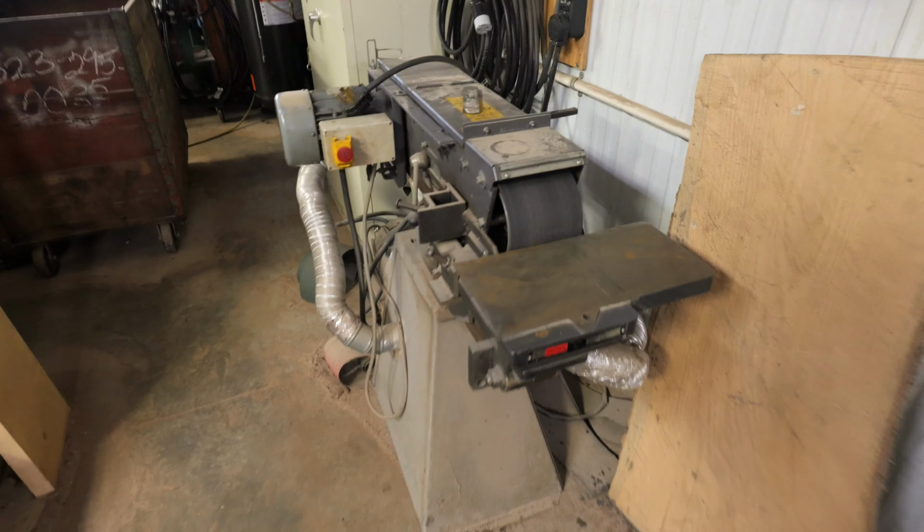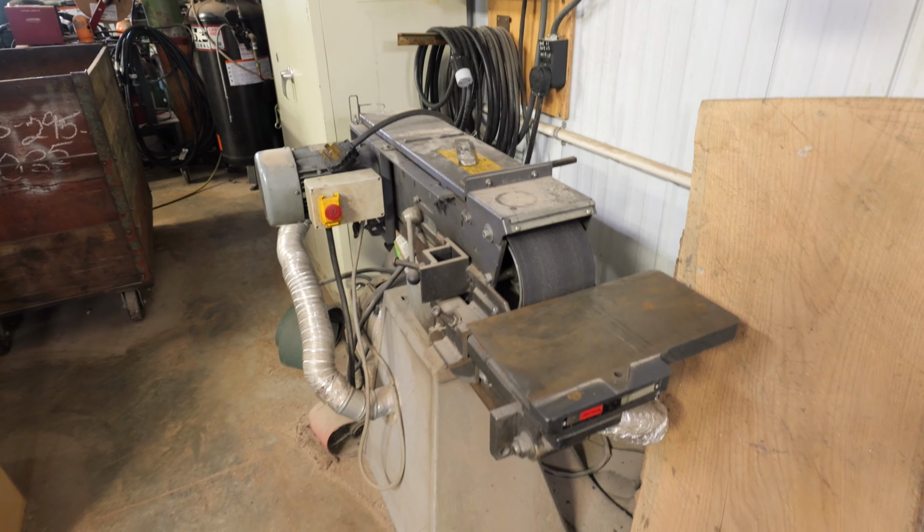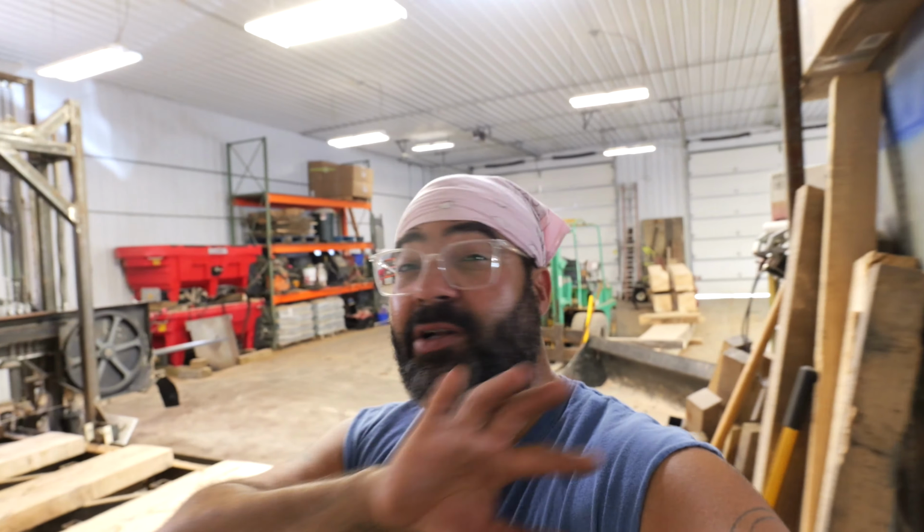This is a 6-inch by 79-inch belt grinder. I spent so much time. You know, sometimes you get it in your head, you're like, this is how I'm gonna use that tool. I'm gonna use it all the time like this. I'm gonna flip it up, and I'm gonna be able to grind with it vertically, and then I'm gonna set it down, and I'm gonna be able to.